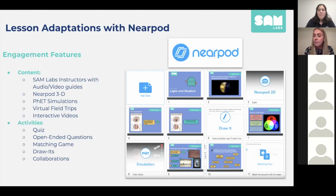So there are two types of engagement features. There's content and there's activities. The content features are where we are adding the audio and video from us, the ECs at Sam Labs. Those are completely editable as well. So if you wanted to add on to the audio of one of our instructions, you can add a slide and voice record yourself going through a lesson.